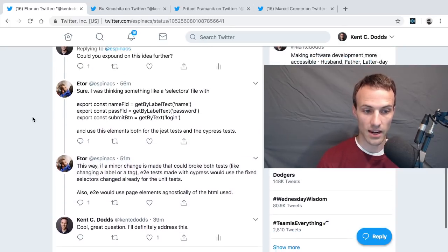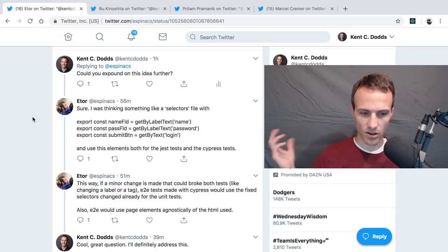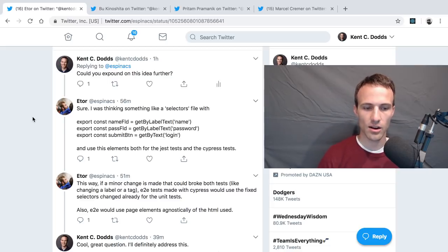So there's that. And as far as sharing code between the two, there's not a whole lot of code that I think would be shared, and you wouldn't be able to effectively do that because with Cypress, the querying mechanism is very different from something like a regular browser or JS DOM, because Cypress has the cy object. So I'm not really concerned about the duplication.